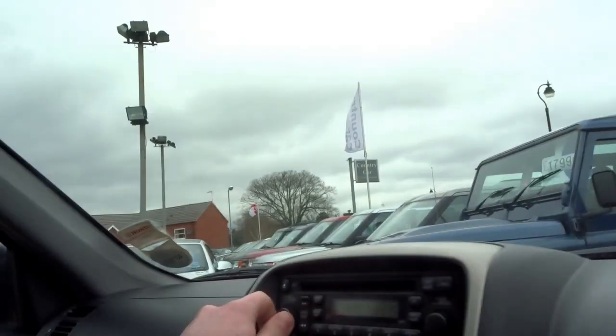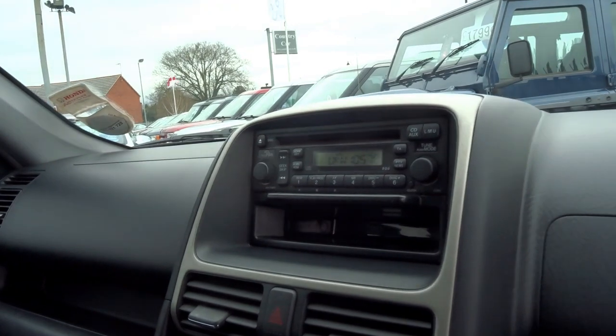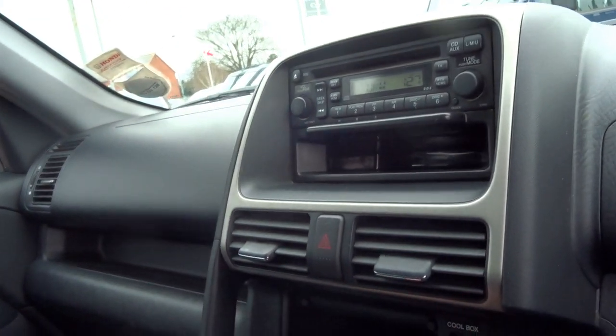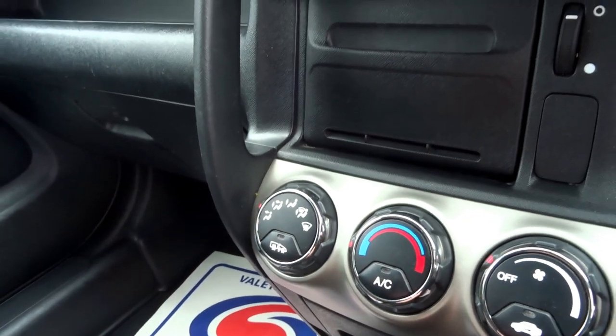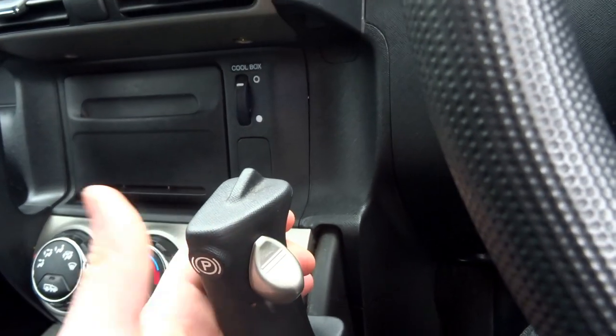So let's take a seat in. I'll show you through some of the features. So you've got a CD player, auxiliary input as well at the top, some storage, two cooling vents, and you've got this fridge which can be turned on and off. Then heated door mirrors, heated rear screen, it's got air conditioning, it's got this funny looking handbrake.